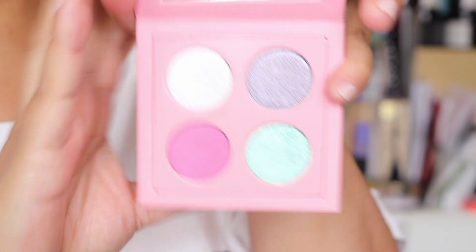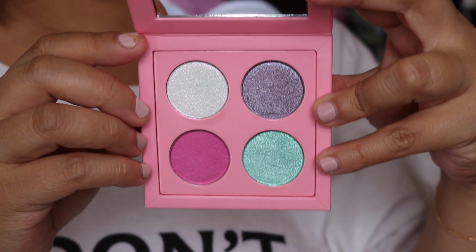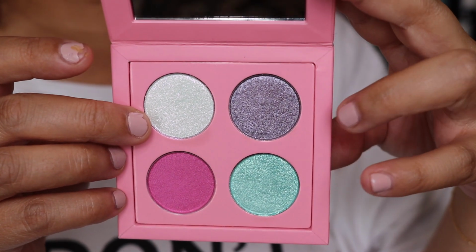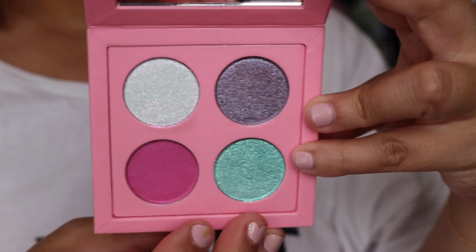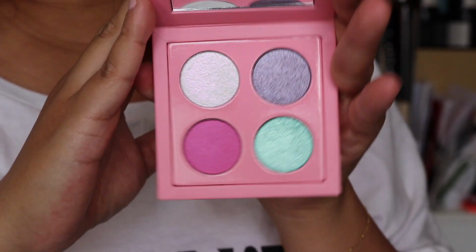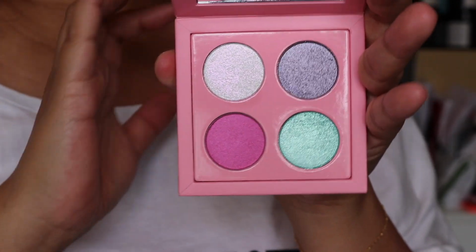These are the shades. You've got this lovely mirror, so I'll just peel that off. Let me show you this up close. You've got these 4 shades, so just getting a bit closer. So this one is Iridescent Icon, Lilac Luminary, and then you've got Rose Radiance, which is this one, and then Aqua Aurora, which is this one. Really, really gorgeous colours. I'm excited to just try the palette without a base because I just want to see how they perform without one.